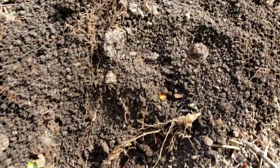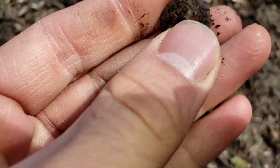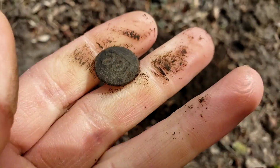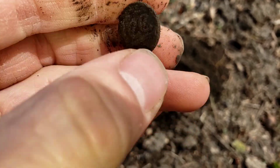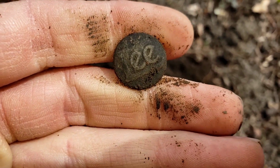Down very deep, and I just flipped out something small and round. It's got an iron back, so I'm thinking definitely a button of some sort. Maybe an overall button. Oh, it's a Lee jeans button. It's definitely a vintage one, though, so that's a really cool find. I'll take it. Let's see if we get something else.